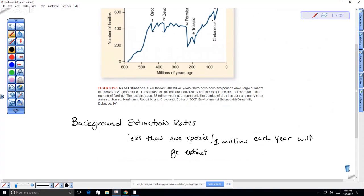But in conservation biology, you'll note that I mentioned that we want to prevent untimely extinctions. And so these are extinctions due specifically to human disturbances. Humans are causing extinction rates to rise dramatically above what is normal, what the background extinction rate is thought to be.